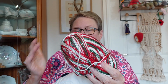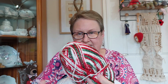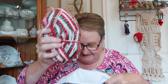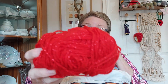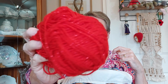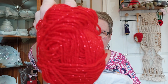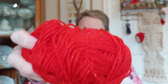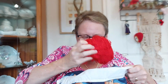So I'm thinking maybe do something larger to put on it using the multicoloured Kinko Glitz DK. I've got a bit of the red in here with the glitter, not glitter, I don't like glitter. This is the stranded, I don't know what you call it when it's like that. But it's not glitter, it's just got the strands in and amongst the thread. So I've got that one.